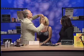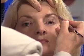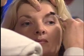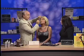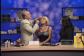Now, what happens as you mature is that you often start to lose some thickness in the brow area. So now more than ever, it's important to have a little bit of a brow pencil. Do you agree with this? Yeah, I do brow pencil or shadow on the brow. I love them both. Yep.